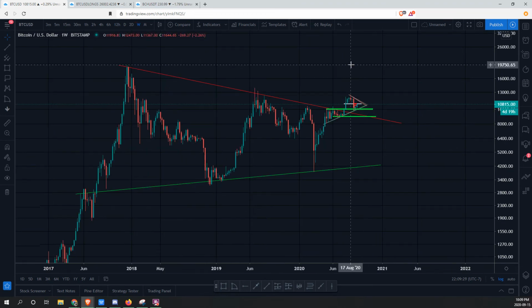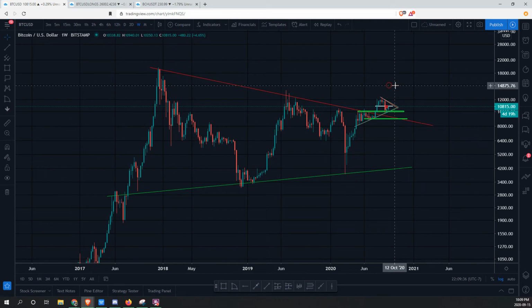We are getting a pullback to validate the previous high, which is around 10K, which is also a psychological zone. We see a nice large symmetrical triangle that is forming here. We can see it from the 2-day, definitely the daily, and the 12-hour I think shows it best. So we'll get into that very shortly.